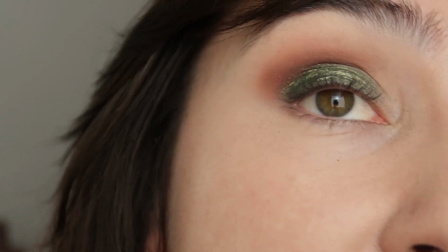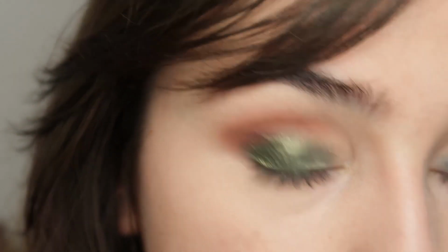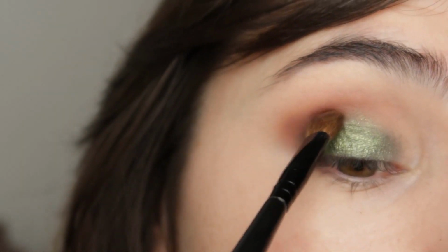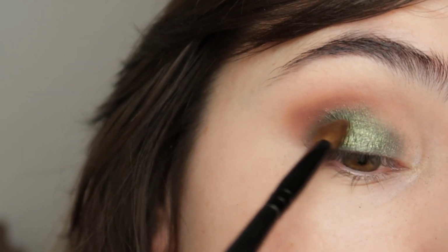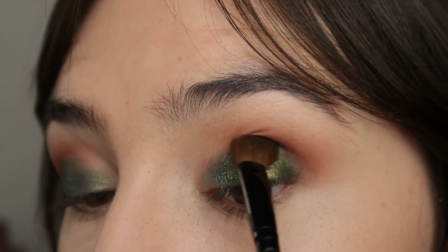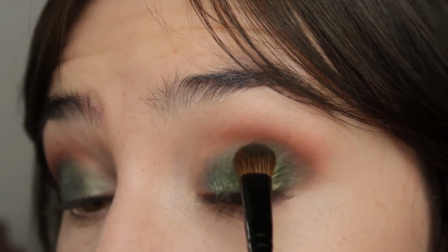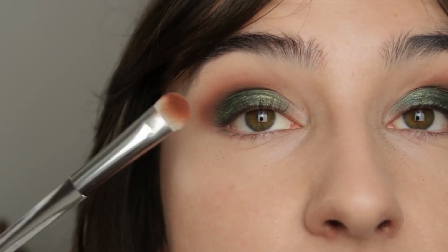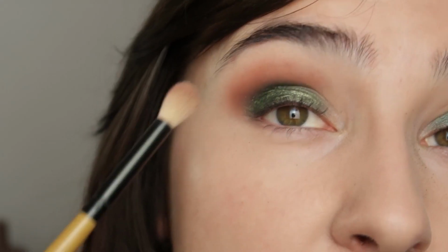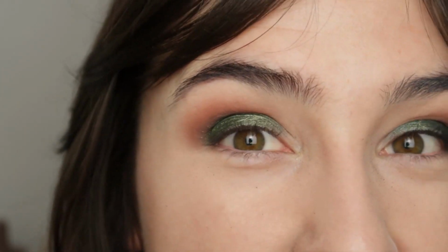I'm going to go in with Poison Ivy, just in here to kind of merge these ones together. It's a dupe for Max Plumage, I would say. That's exactly what it looks like. I'm going to go back into Secret and just try and make this a bit neater. I want it to be very like changing of the leaves. That's what I'm going for. That's dead cheesy, isn't it?